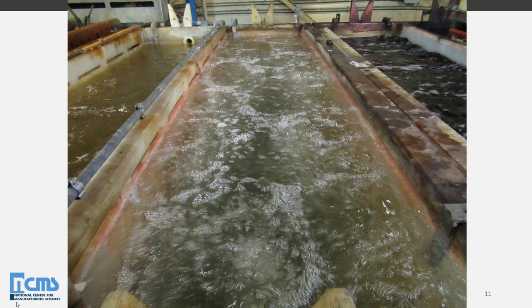And then it is exiting the weirs on the left-hand side of that tank, which are kind of pinkish or orange colored. The water is flowing down a hollow wall and into the tank on the left.